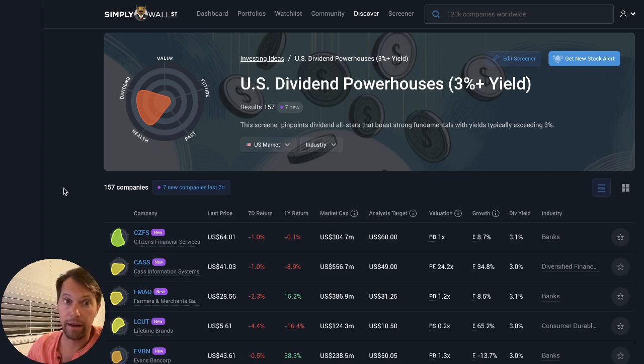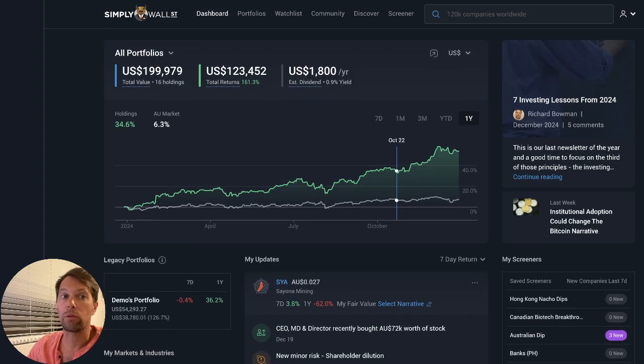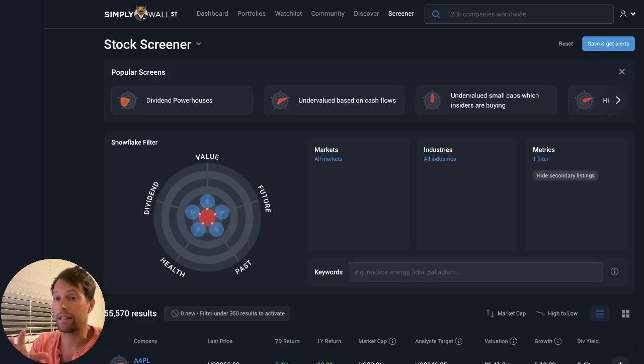So that's really powerful, and I will see that as well on my dashboard, and I will also be sent an email every week with any new matches. So this new concept is really powerful, and it really means that you can create a screen and just leave it to work for you. You don't have to keep going back here and seeing, does anything else match my criteria? So that's really, really cool.